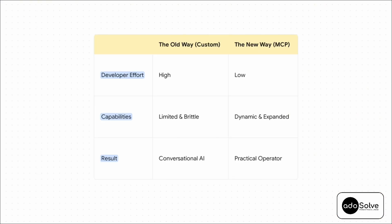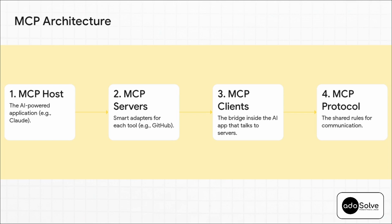In the old way, every new tool meant a huge amount of developer effort, which gave us AIs with pretty limited, brittle capabilities. Mostly just good for a chat. With MCP, that effort just plummets. The capabilities become dynamic and expansive, and that transforms the AI into a true practical operator, something that can actually take action.